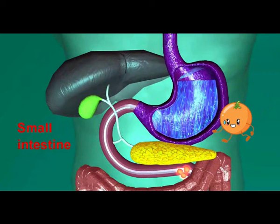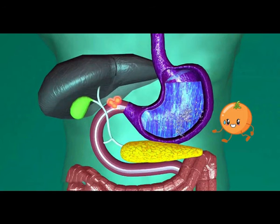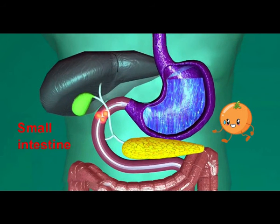Alpha cells produce glucagon. This hormone converts glycogen to glucose molecules. Beta cells produce insulin. This hormone produces glycogen from glucose molecules, stores glucose molecules inside the cells, and prevents glucose accumulation in the blood, which is diabetes. Delta cells produce somatostatin. This hormone is a unique hormone that stops the actions of other active hormones such as insulin, glucagon, and CCK.